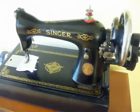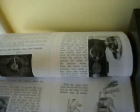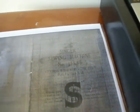1935 Singer 15K 88 sewing machine. Comes with a wooden base in good condition. The machine itself is in good condition. 1935. It comes with a manual, very relevant information on operation of this machine. It's a central bobbin reverse feed.